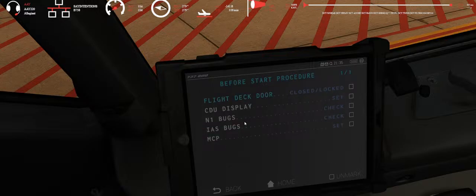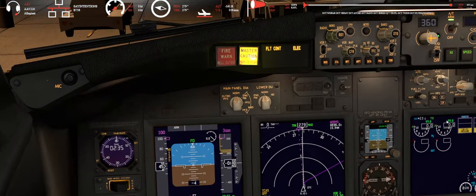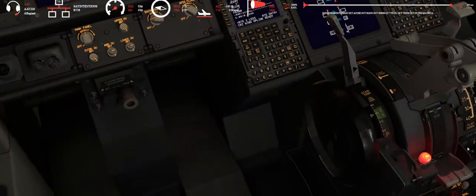Right before start, you heard the flight deck door close. CDU display set, N1 bugs, and MCP is all set and ready for that.